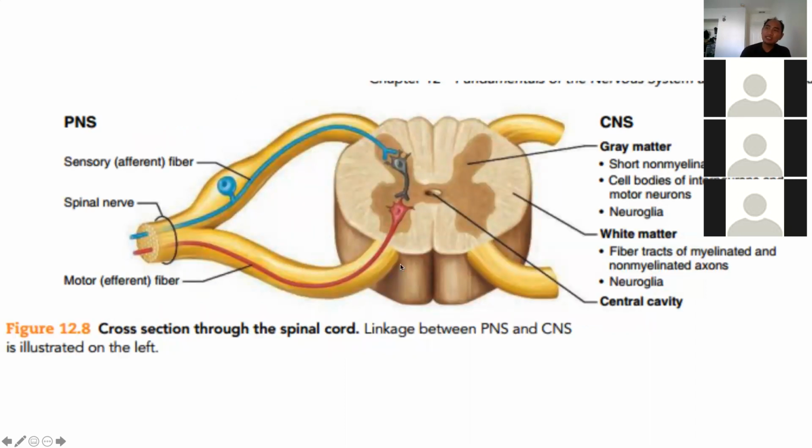This is the cross section of the spinal cord. You can see the gray matter and the white matter. This is the gray matter. This is what we call the anterior horn, and this is what we call the posterior horn of the gray matter. The sensory or afferent fibers from the periphery coming into the central nervous system will be taken in through the posterior root.